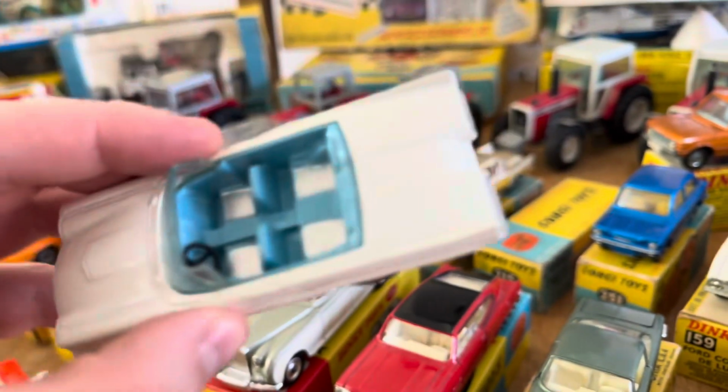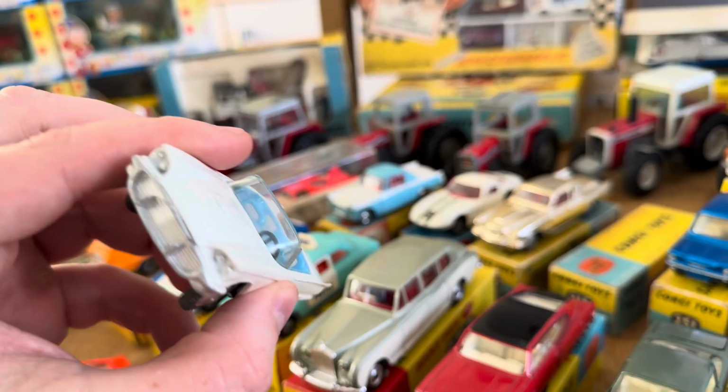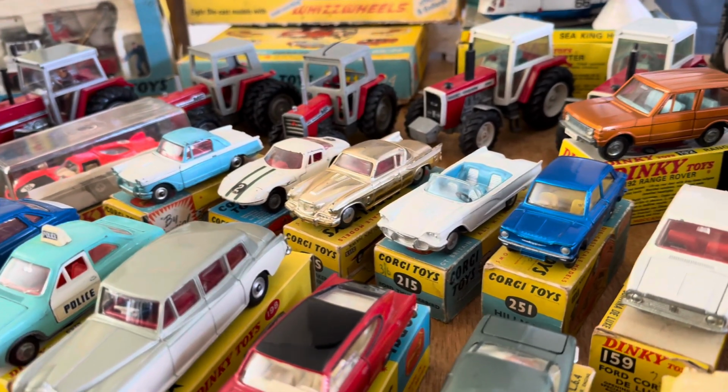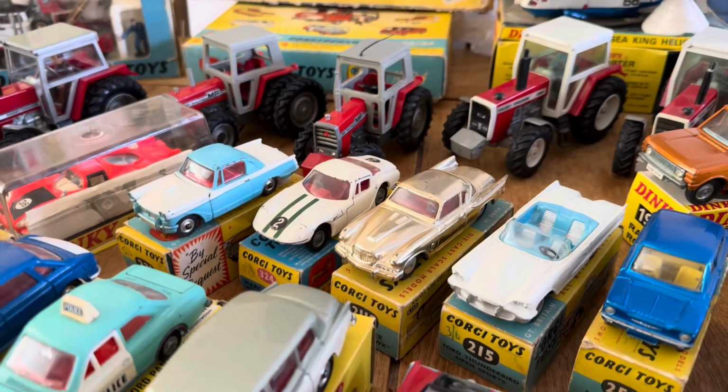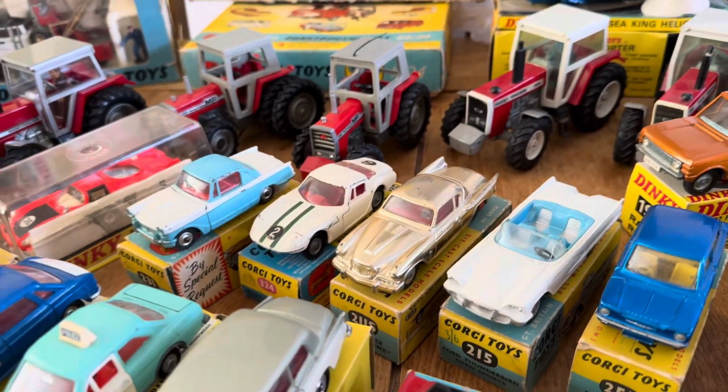Really nice example. Actually, look at the paintwork on that. One or two small little nicks, but overall, yeah, it's a beauty. Can't fault it. Another Studebaker Golden Hawk in that chrome pitted finish. Like all of them, it's got a bit of rub marks to the roof. That happens. We chatted about that in the last video too.